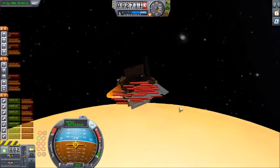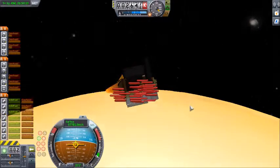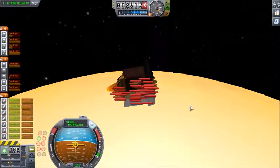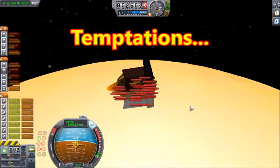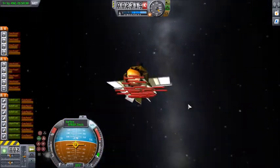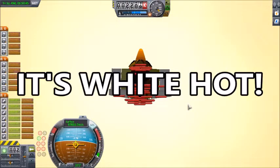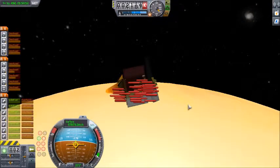Let's see, let's deploy the air brakes because they're meant to actually slow the spacecraft down once it actually gets into the atmosphere. No, I'm not gonna try the physics warp. Everything's just overheating. It's white hot! It's white hot! It should have vaporized by now.